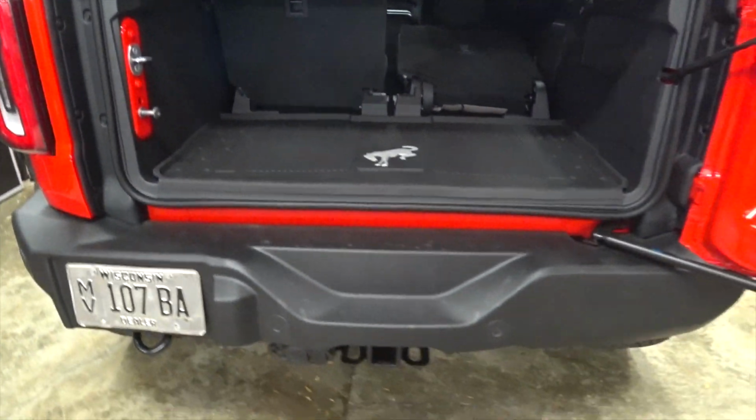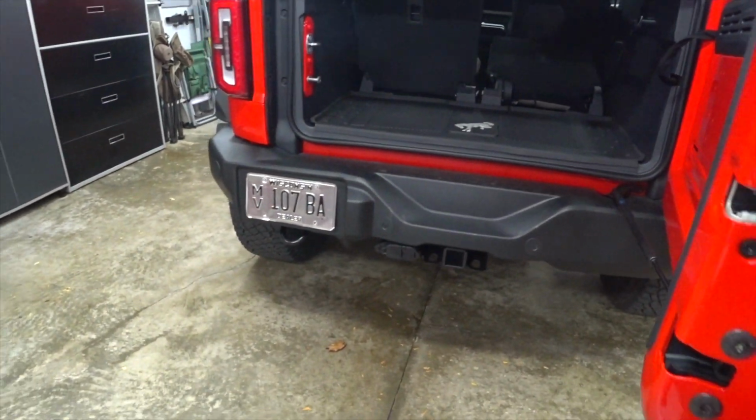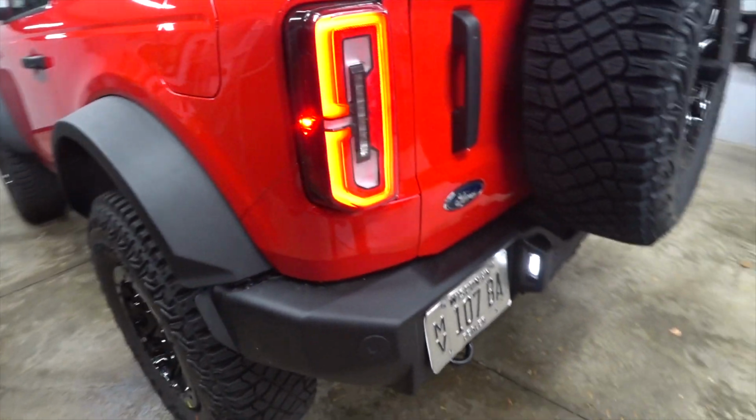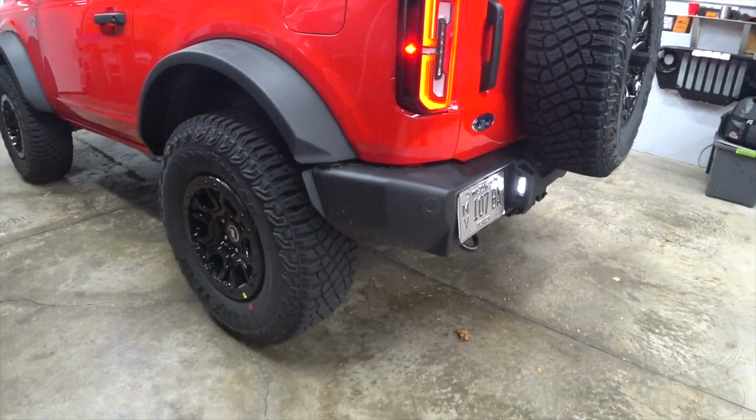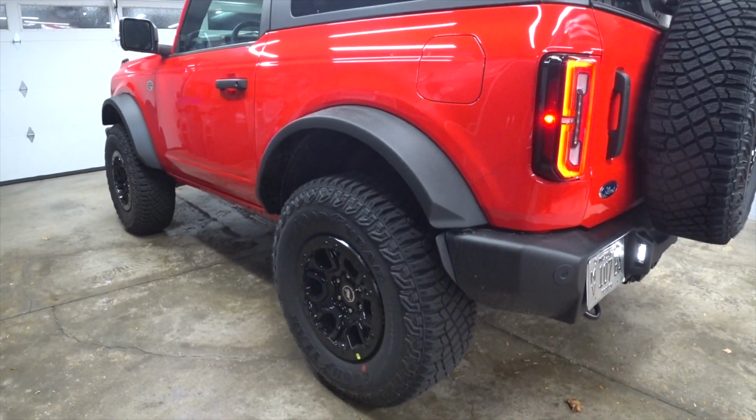I have not been underneath the vehicle yet, but I plan on doing that tonight before I head in. I'd like to get a close-up look at that independent front suspension.